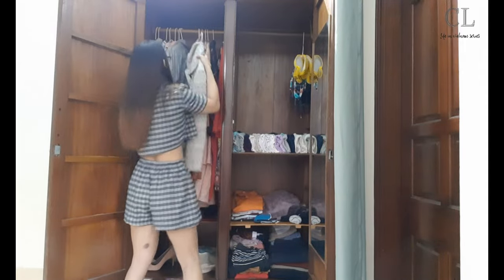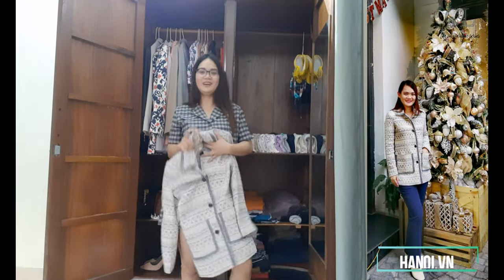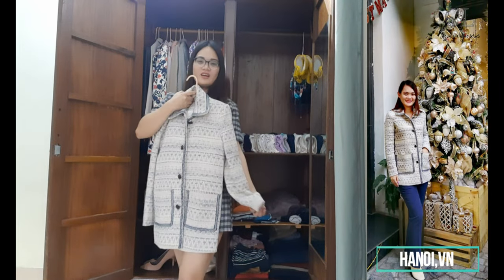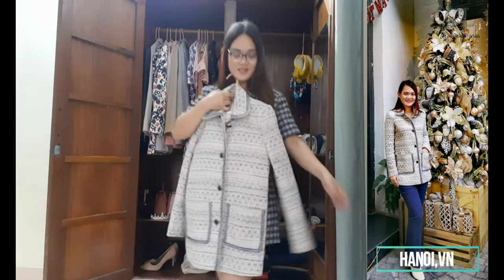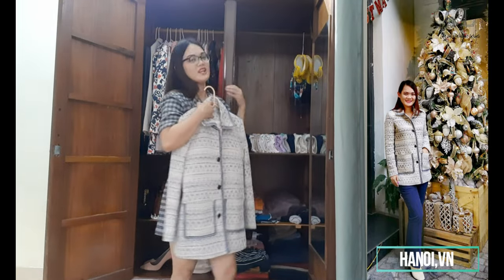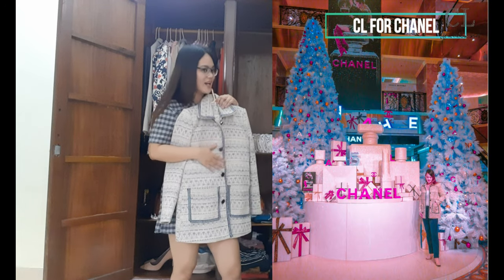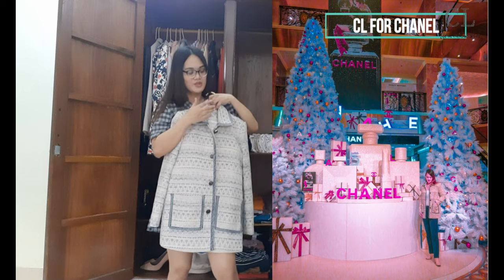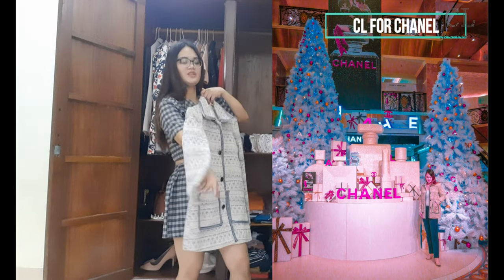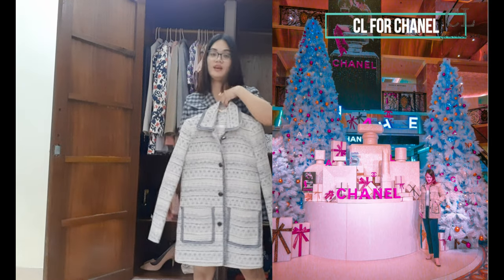So this one, diba, Heart Evangelista lang. Oh my god, Heart, because I wanted to be Heart Evangelista. If not, I can be Gigi Hadid. So Chanel vibe, this is my only tweed jacket. I've only worn it 4 times during Christmas because the look is so Christmassy, white Christmas. There's blue and there's white. It looks like a snowflake, right?